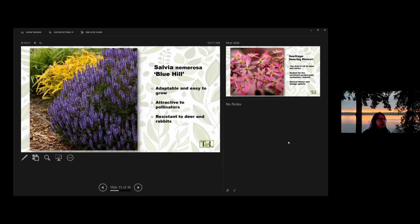We have a number of new salvias. Salvia Blue Hill is a very, very dark flower. It's adaptable to many different soil conditions, really easy to grow, not a lot of pests. Again, resistant to rabbits and to deer, and our friendly little pollinators love this. And again, it's just one of many new salvias that we have, including both perennial and some of the more tender salvias.